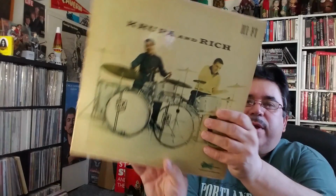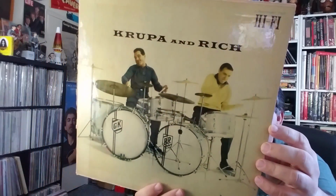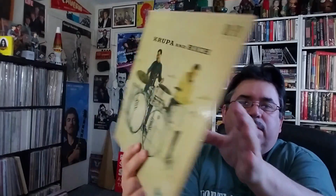Okay, this is one that I had seen advertised online, and I was hoping I'd find this, and I did. Krupa and Rich. So you've got kind of dueling drummers, and this record is in pretty good shape overall. I'm very happy about this one. Really love the cover on this, and again, dirt cheap.